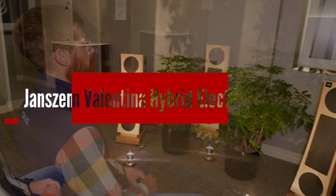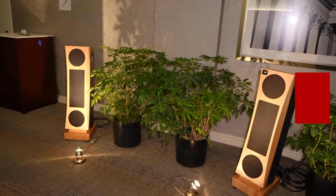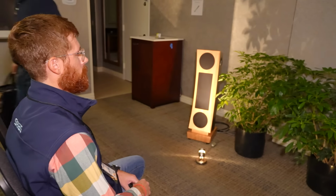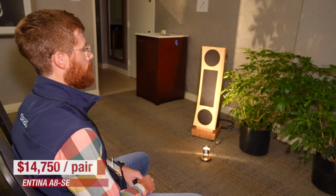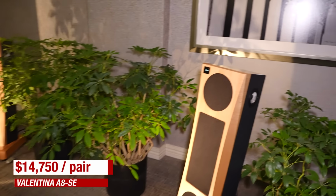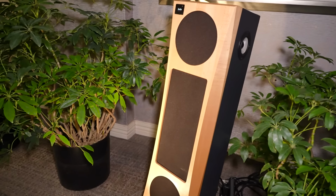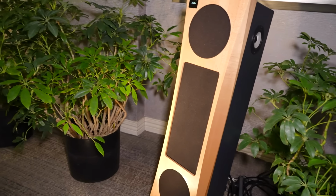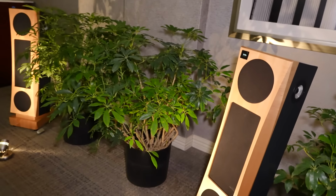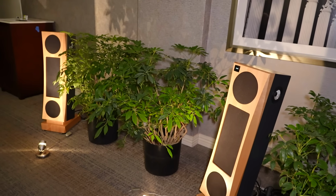Heading to the Jansen room, David Jansen showed a new version of the Valentina hybrid electrostatic speaker. David has added 3 full-range drivers to the sides and rear of the speaker to open up the sound space. The key is that he's engineered a time delay for these drivers so that the benefits of the directive electrostatic panel are maintained for imaging. We were skeptical, but clarity and definition and sound staging of a directive speaker combined with the big sense of recorded space was really very well done.